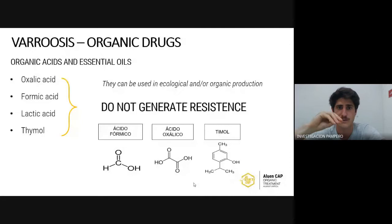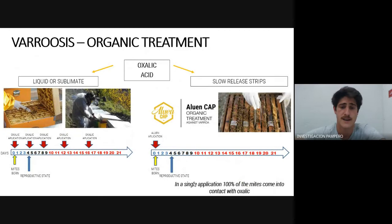So, oxalic acid is the active principle that we use in our product. Generally, oxalic acid is used as a liquid or by sublimation. They have some disadvantages, for example, the short residence time and the toxicity level when it is sublimated. They have good efficacy, but they only act on the phoretic mites. So for the treatment to be really effective, it has to be repeated over 4 or 5 days to kill the mites that are being born.